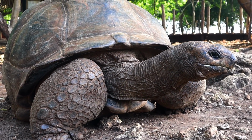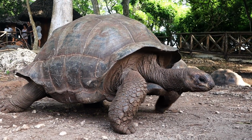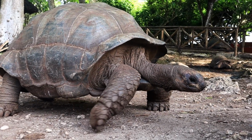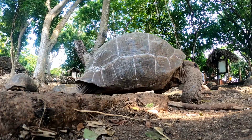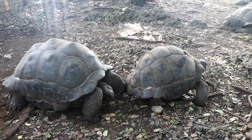Now again, the same male tortoise from earlier was on a mission to find another female. But most of them were hanging out a bit further away. So we have one guy here, he just keeps sneaking up on the females to mate. And then they make these noises. You can hear another one over here. Can you hear it? But she just escaped.